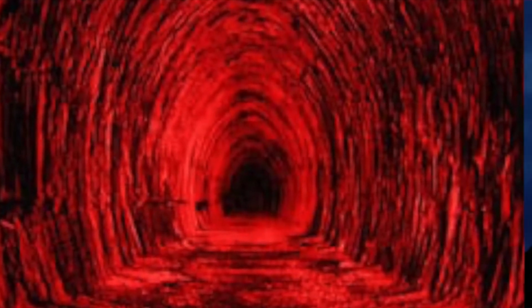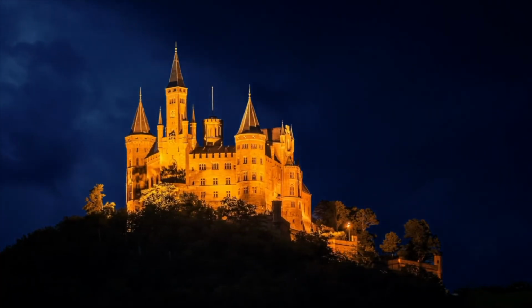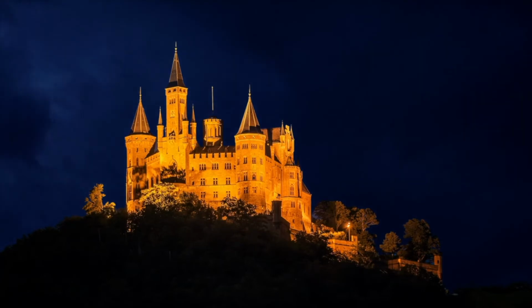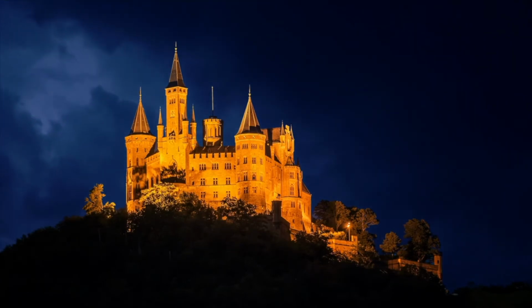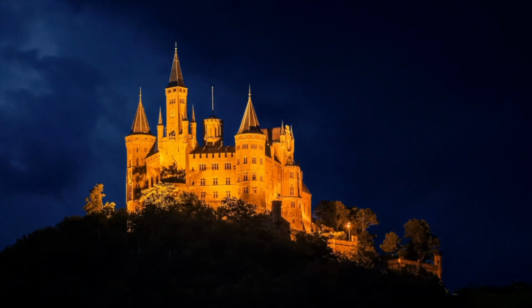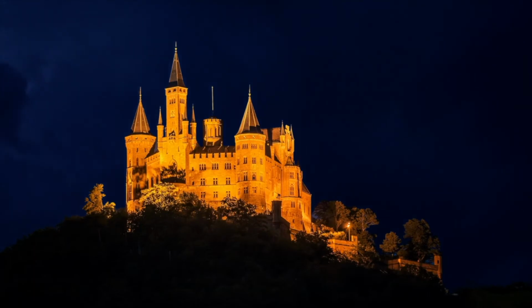The Houska Castle has been a tourist attraction since 1999 and has gained quite a reputation from ghost hunters and thrill seekers alike, with many saying that the castle is not for the faint of heart.